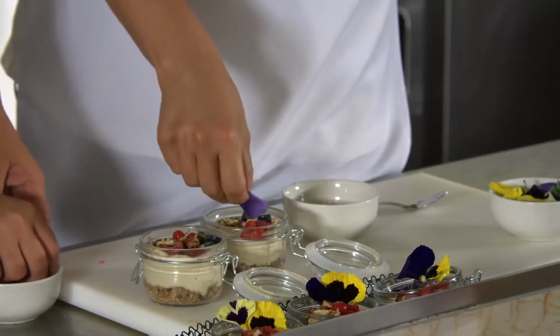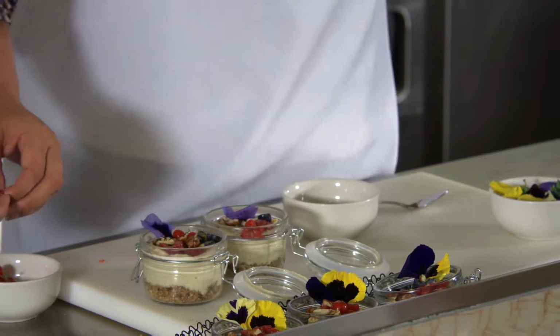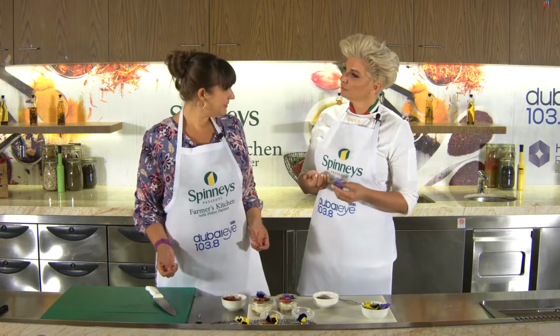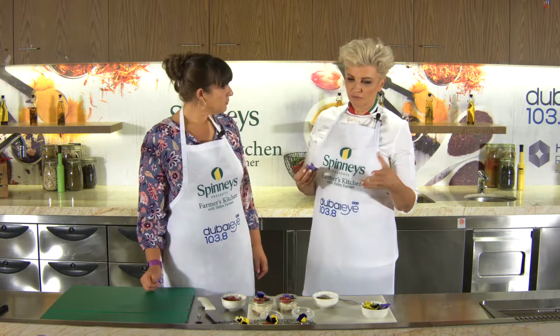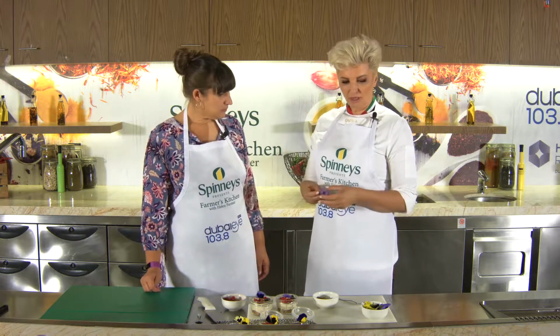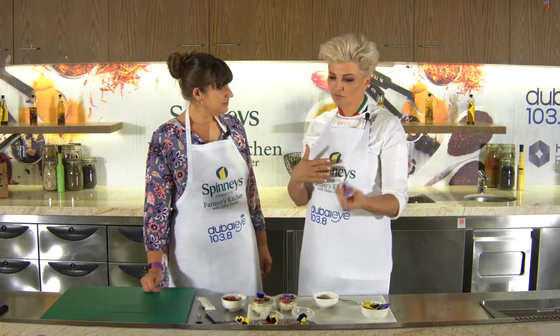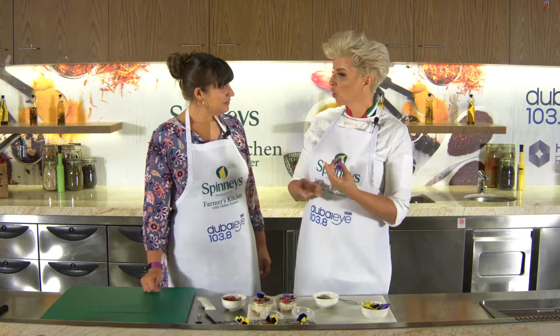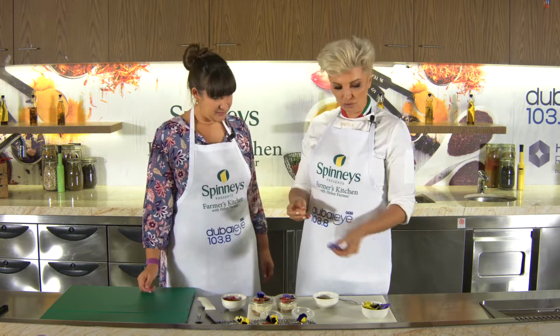Now, I've never used edible flowers before, and I'm seeing them more and more, including on the shelves at Spinneys. They've got little pots, and these, are they pansies? They have different varieties, pansies are the most common ones. Rose is the most common edible flower. The petals, you can slice them, you can infuse them, you can actually sugar coat them. Yeah, I've seen that crystallized. Crystallize them, it's very beautiful, but you can crystallize those as well.